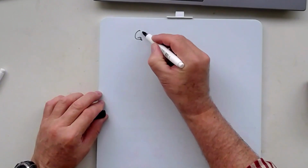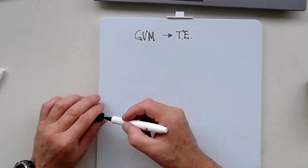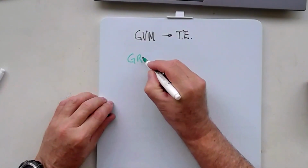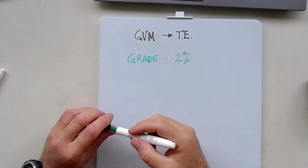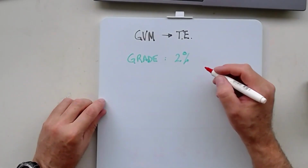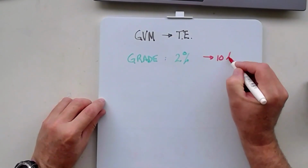So let's look at the whiteboard. The first thing you need to know is what is the GVM of that tractor going to be, because that's what's going to give you the tractive effort to do the heavy hauling. And there's factors in play. On an airport, the grade is a maximum of 2%. That might seem really, really flat, but it's not. If you're hauling a 400 or 500 ton aircraft, it's significant. In fact, for a 492 ton A380, that's about 10 ton of grade resistance.